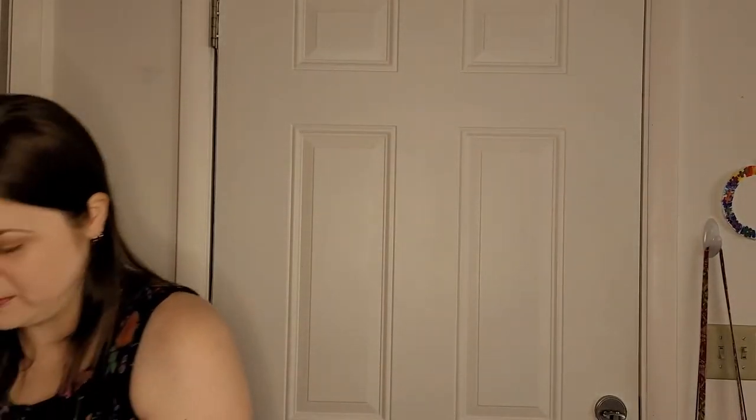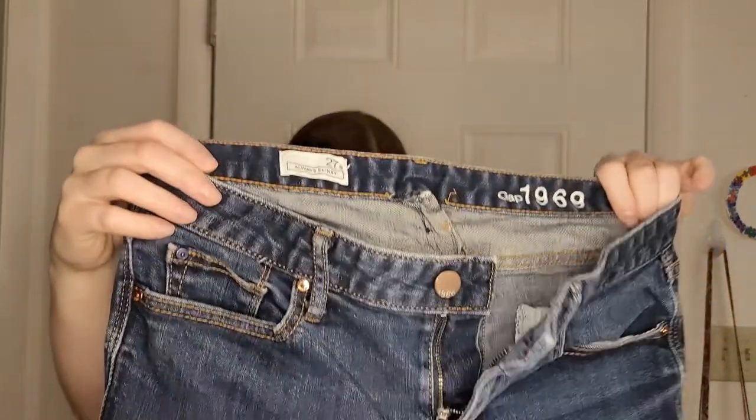There is so many in here. Okay. This is a Gap 1969 Always Skinny, a 27 short, just a basic skinny jean.